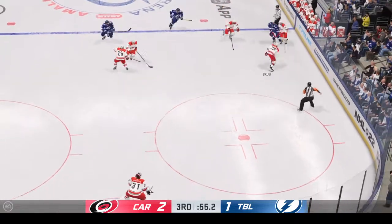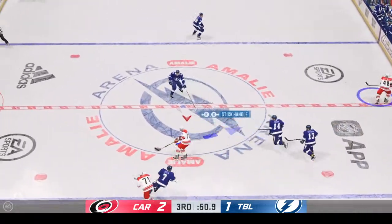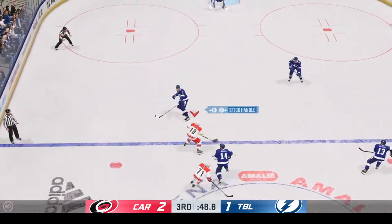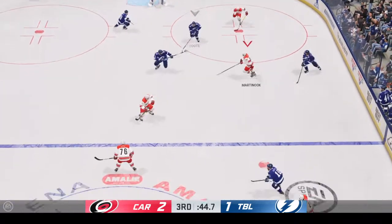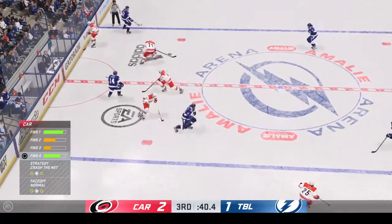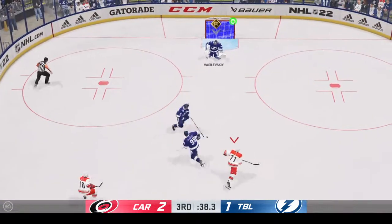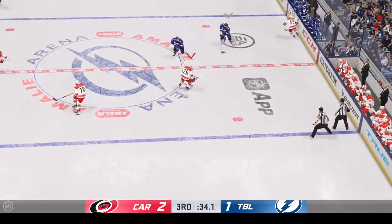Under a minute to go here in regulation time. The Hurricanes get a hold of the puck along the boards. Easy peasy right there by Vasilevsky. The Bolts will play it in their own end. Knocked away by Shea. And he coughs it up with the pass. His reflexes on display tonight.